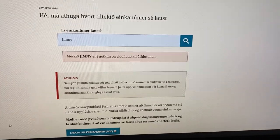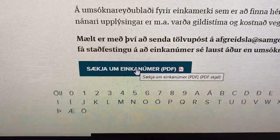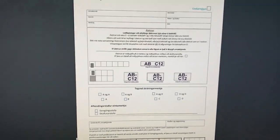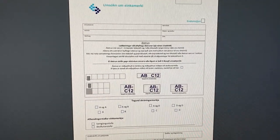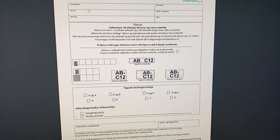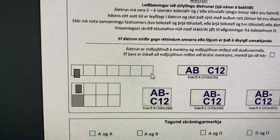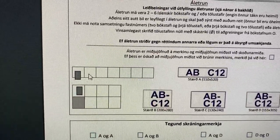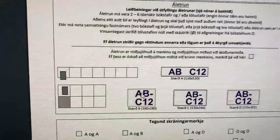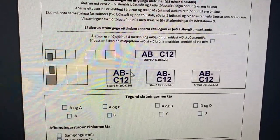Okay, so what you do, you hit this tab here down below. This is the application for a private number. You just hit that, and this pops up on the screen. You need to fill this application out, and you put your name and address and everything here. And in this tab here is the private license plate name, but you can only have one, two, three, four, five, six characters. That's all you can do, but you can choose between the layouts, this layout or this layout.